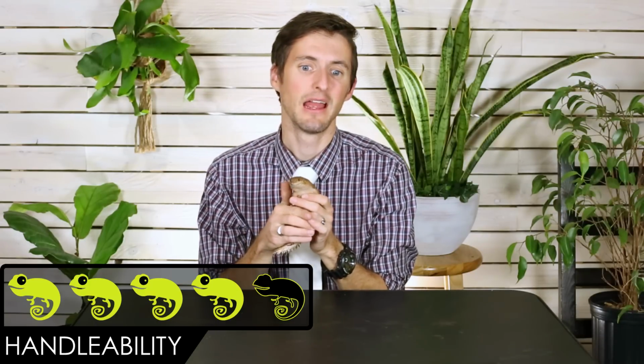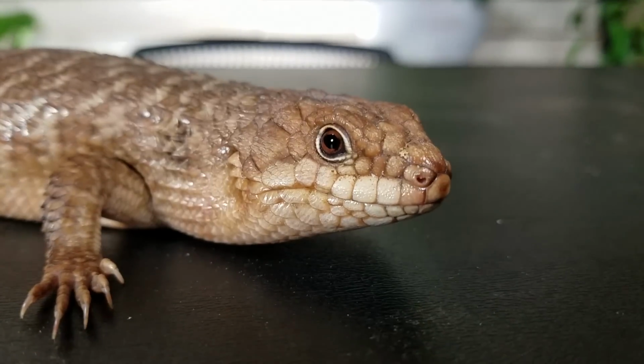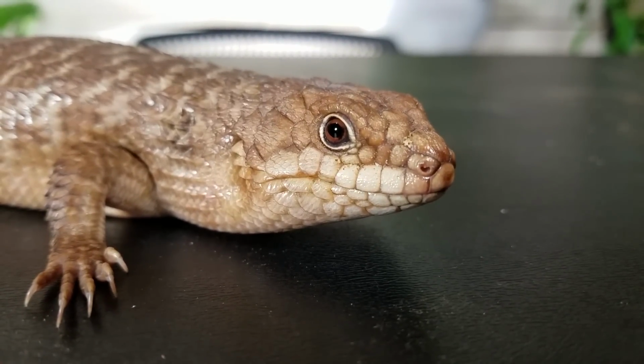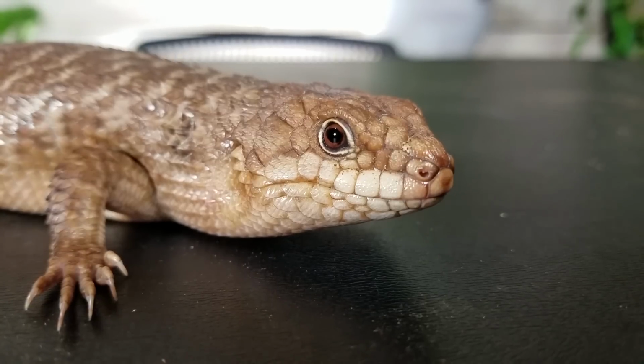Let's start off with handleability. For handleability, we give the Gidgee Skink a 4 out of 5. And the reason we give it a 4 out of 5 is because, well, frankly, they're very handleable and mellow. This Gidgee Skink that I'm handling has rarely been handled in its entire life. And you can see it's placid, it just hangs out, it's calm, spectacular. They're also very unlikely to bite. And they've got little mouths that are strong for such a little mouth, but it's not going to be a severe bite if you get one.